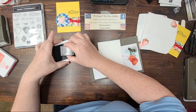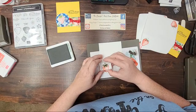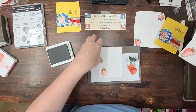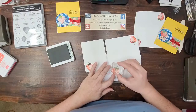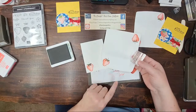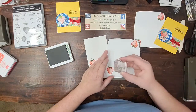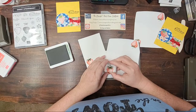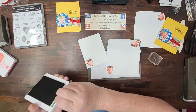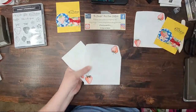All right, now the same thing that we did with the strawberry, we're going to do with the little stem piece here. There we go. So that's what it looks like full strength. And this is what it looks like half strength. And with this one, either one would be absolutely beautiful. I'm going to do this one full strength again. And lining up the stamps is pretty easy with these photopolymer stamps. You can see right through them. So it makes it real easy to do these layers. And they look fabulous. All right, so there we have it.